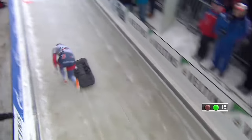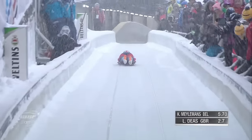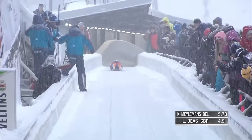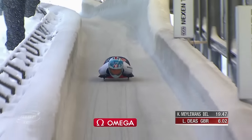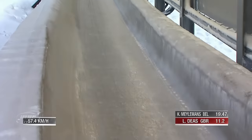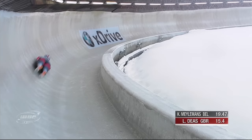Laura's another excellent starter. We saw her pushing 5.30s in training. We'll see what the snow does to her here at the start. And 6.02, it is unfortunately slow. I think a little bit of extra snow just got in her way. And we'll see if she can gain any of the speed back down the track here.